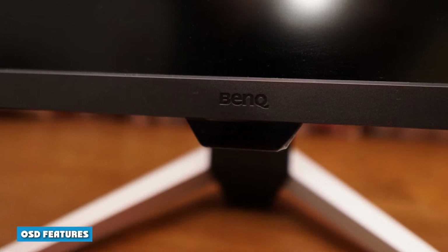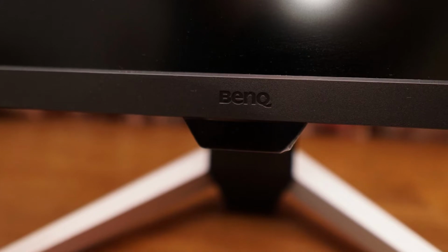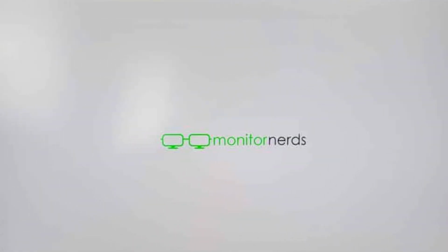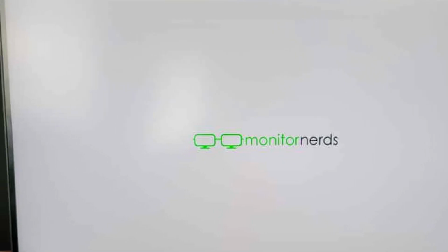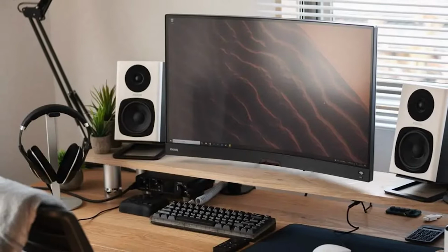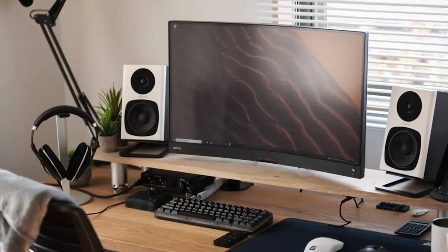OSD feature: pressing the remote button marked with 3 lines, or the panel's joystick, activates the EX2710R's OSD. First up is a quick menu that provides access to commonly used functions. The full system has everything needed for gaming, image control, and convenience. RPG is the default and is pretty much spot on out of the box. It has some gamma issues, which I'll detail on page 4.